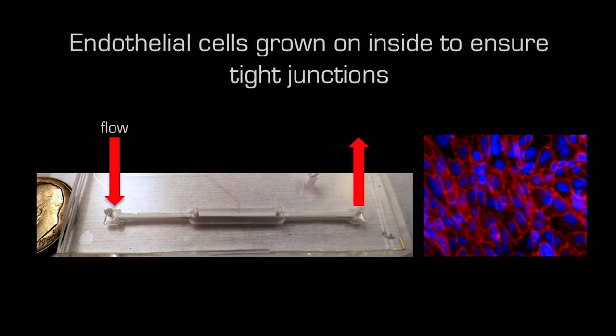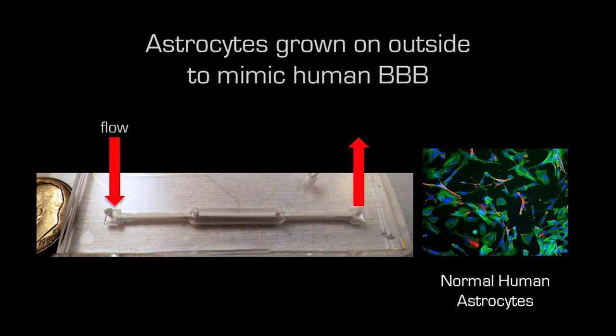Now, we seed our cells on the inside of this, so this is an image of the endothelial cells that are on the inside of this tube. What you'll notice is that these cells are touching each other. There are these tight connections, these tight junctions that really control and protect your brain. On the outside of the tube, we have our human astrocytes. These are the cells that are on the outside and then can reach into the brain and for the communication.